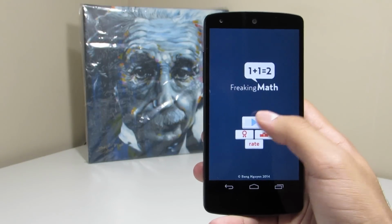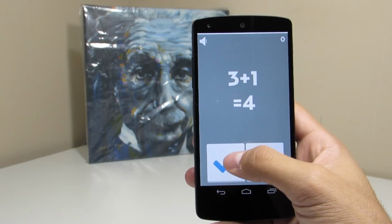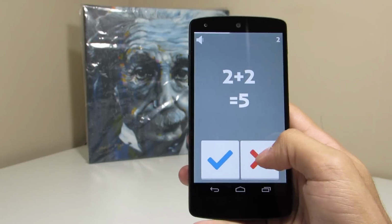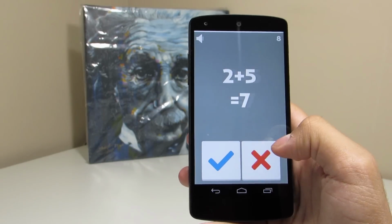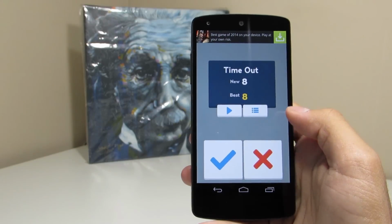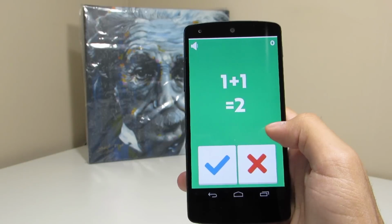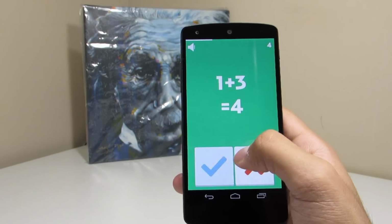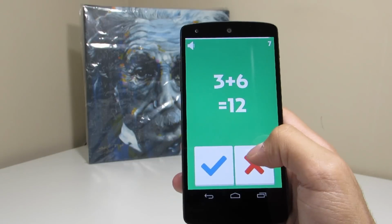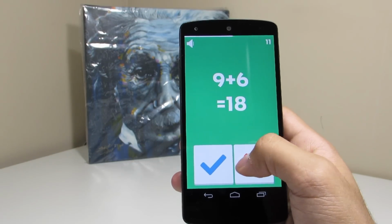The next game is a relatively new game named Freaking Math, and basically you're presented an equation and you have to either tap the checkbox to say that it's the right equation, it equals the right thing, or you press the box with the X in it to say that this is wrong. And the time does move very, very quickly though as you get further, so you have to be quick about it, and it can be kind of a challenging game, but it's also one of those fun games, again, where you don't really have to worry about saves or anything like that. You just play until you can't play anymore.